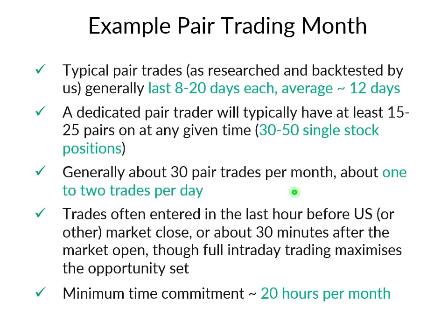That means that you're probably entering and exiting 1 to 2 trades per day. And trades are entered in the last hour before US or other market close, or about 30 minutes after the market open. That's the way you can make sure that this strategy doesn't take too much of your time. You trade it on a quasi end of day basis. However, if you want to do the full intraday session, it does maximize the opportunity set, as intraday price swings can call trades that aren't called by end of day pricing. So all in all, the minimum time commitment works out to about 20 hours per month.